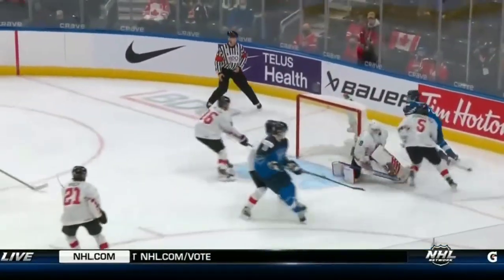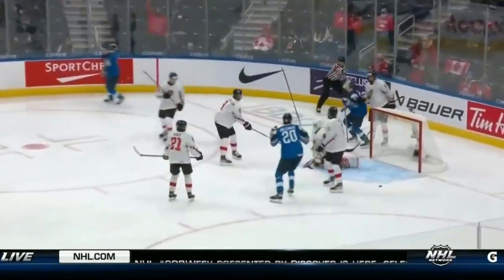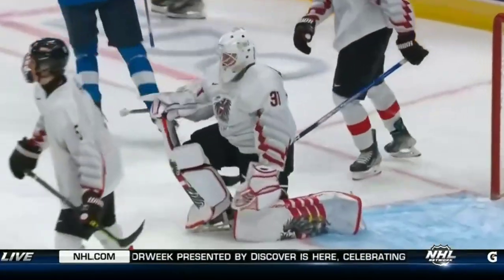Drops it off to Lambert moving in. Got advantage, it's down, a centering pass, score!